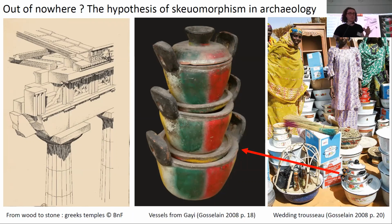There have obviously been several theories about this subject. So when I talk about skeuomorphism, I don't know if everyone is aware of the concept. I assume most of you already know this, but one of the most renowned examples is the Greek temple. The stone temple keeps some of the features of the wooden temple, even though it wasn't really useful anymore. And this is something that is very well known on ceramics as well. So there's plenty of evidence of this.